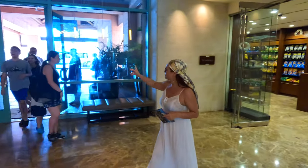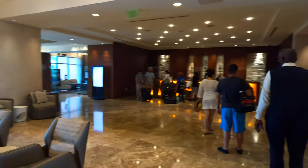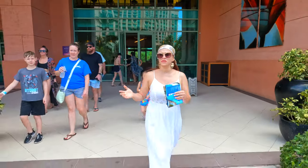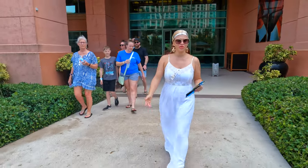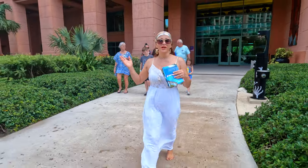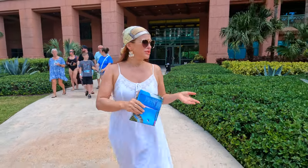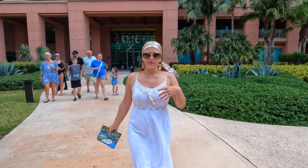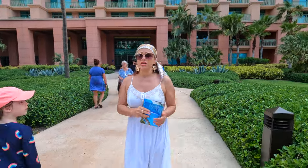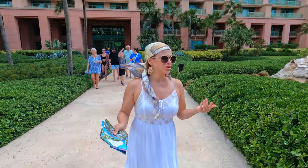And here is the main arrival area. This is where you will catch a taxi or a shuttle to other areas. The rates for the Reef apartments vary depending on the season and the size of the apartment you are getting. I saw rates from $500 to over $1,000. Rates for the Cove hotel also vary, starting from $350 to $500. And for the main Royal Tower, the rates go for around $400 to $500.